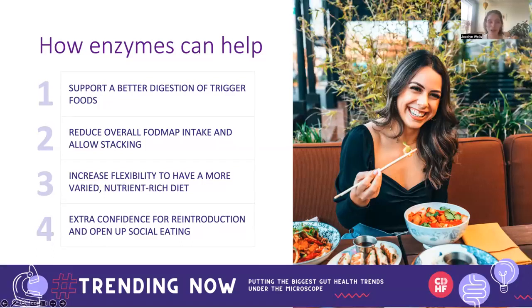We all want to enjoy the many communal and cultural aspects of food, which is essentially where enzymes shine the most, if you ask me. For anyone who's reluctant to reintroduce a trigger food that maybe you've been avoiding for a long time, enzymes can provide almost an extra boost of confidence or encouragement to re-challenge and reassess your tolerance levels.